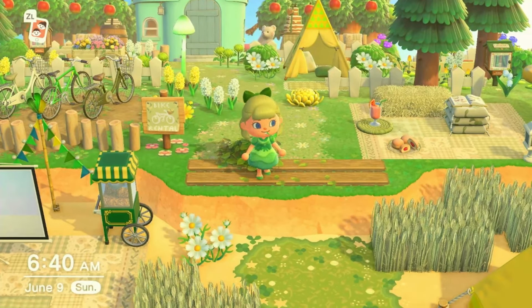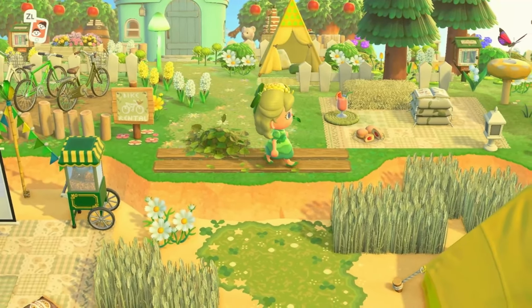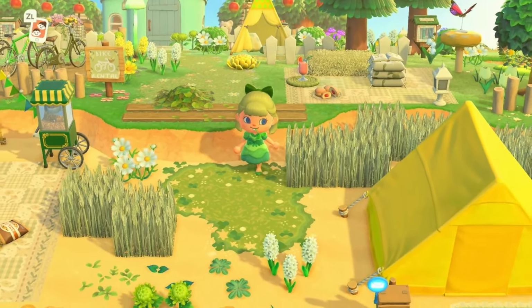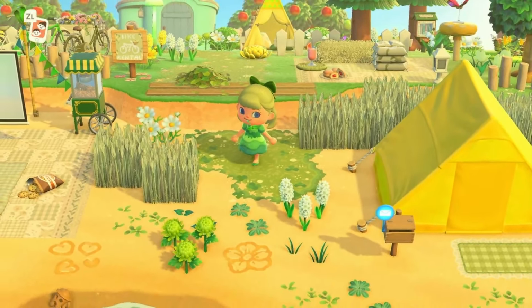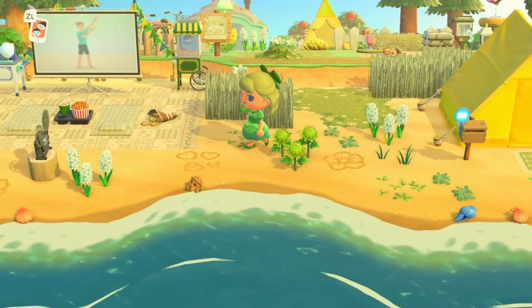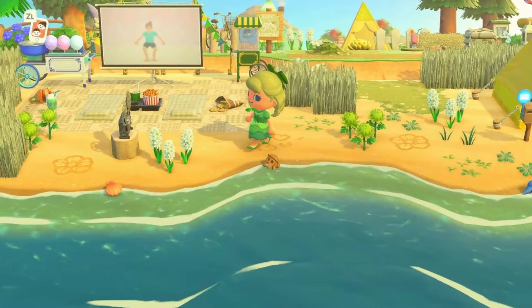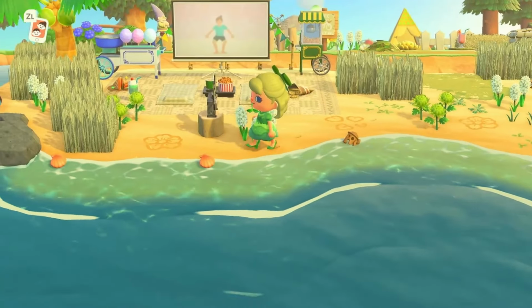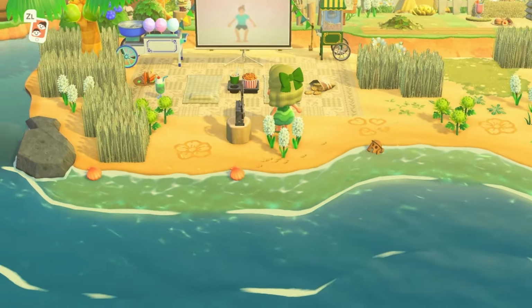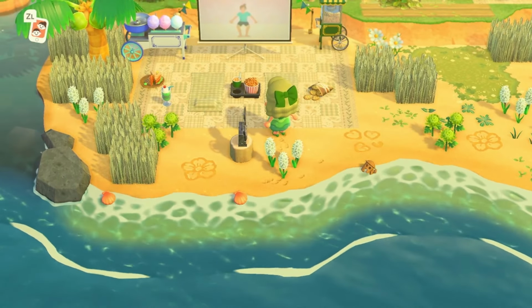And this little area of the island is more of what you might call a tourist area. We also have an outdoor movie over here to the left. And you can get some fresh popcorn and cotton candy over here. So you have some yummy snacks while you're watching a movie right here on the beach.